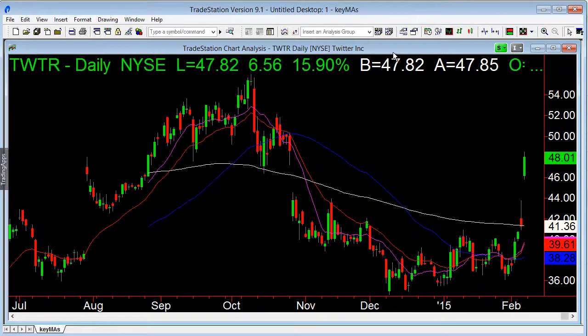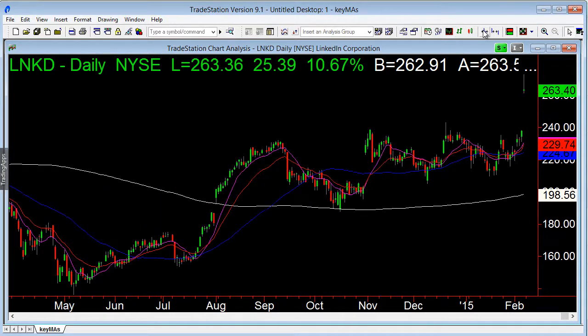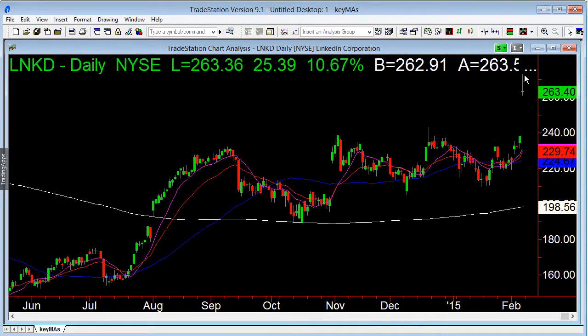Twitter with a really nice push up here, a really good week, again overbought. I'd like to see a pause here to see if that pushes for real. If there's a pause and continuation, then you know it's for real. LinkedIn, like I said, one of the best looking out of the social media stocks, all-time highs on Friday, but did form the doji, still up pretty nicely for the day.